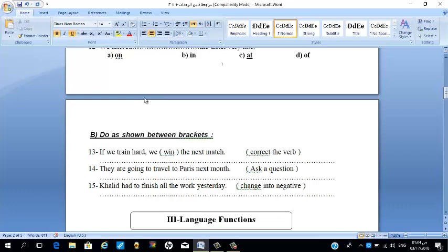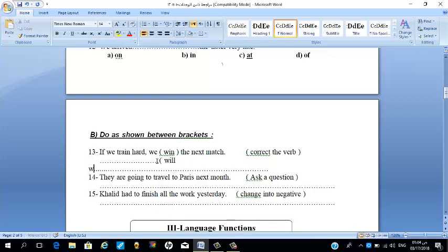Do as shown between brackets. 13. If we train hard, we blank the next match. It's the first conditional, so we use will plus the infinitive. The answer will win.